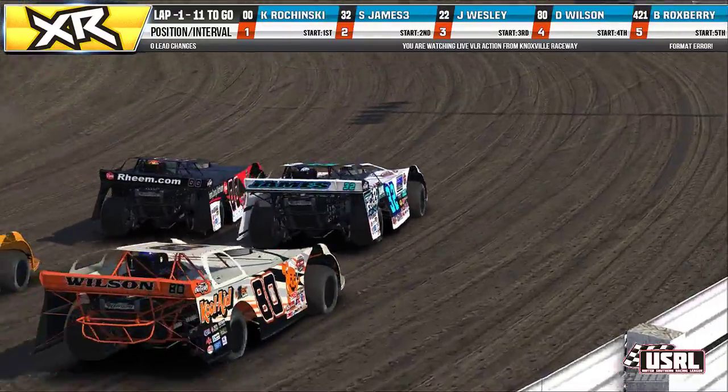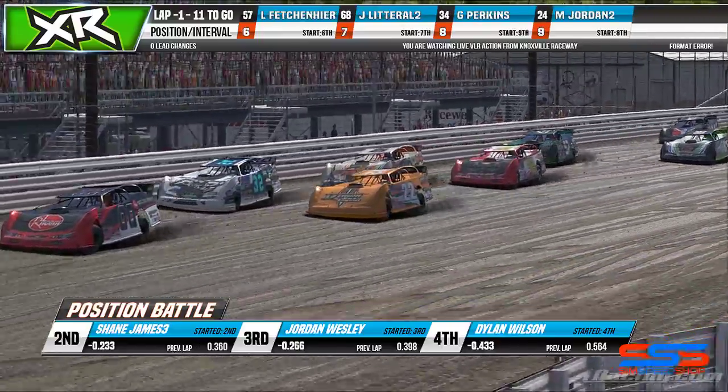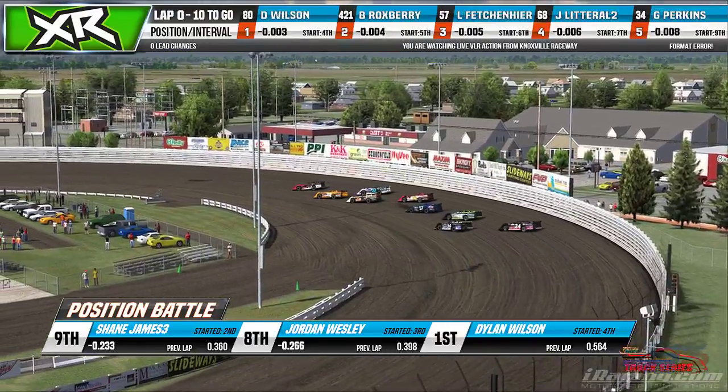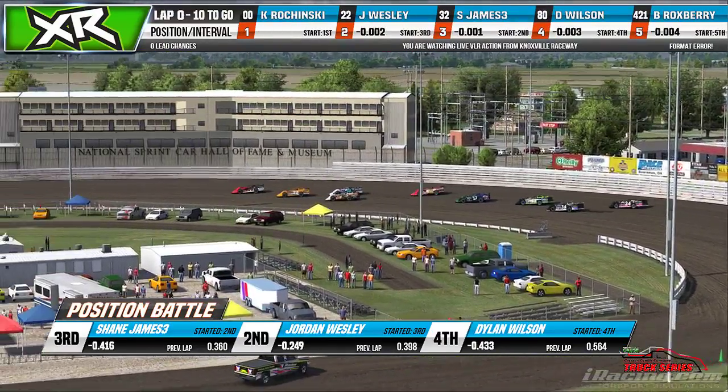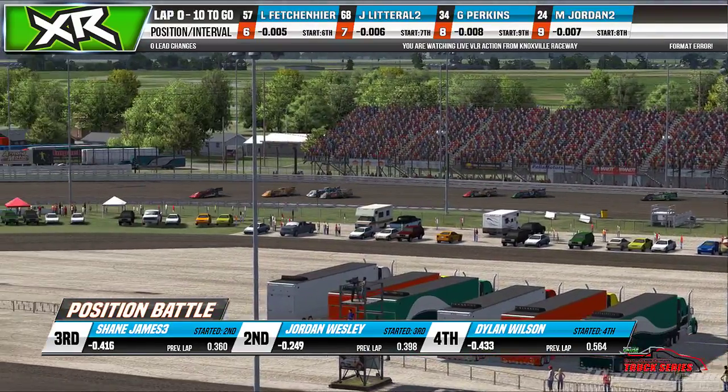Race cars will take the left-hand turn into pit road, and we are on the way. It's Raczynski with a good start. How about Jordan Wesley in that 22? Immediately to the inside of Shane James, makes the pass. Here comes Dylan Wilson looking to make that pass for 3rd. That's going to be a battle for position 3.